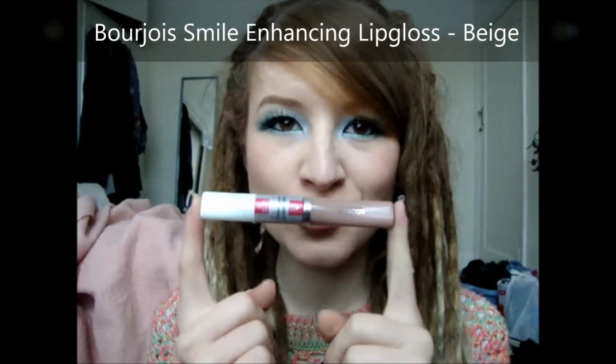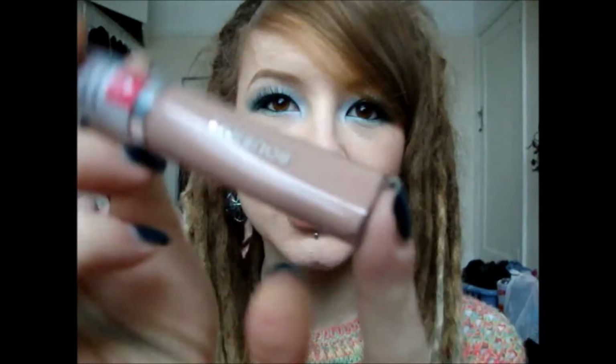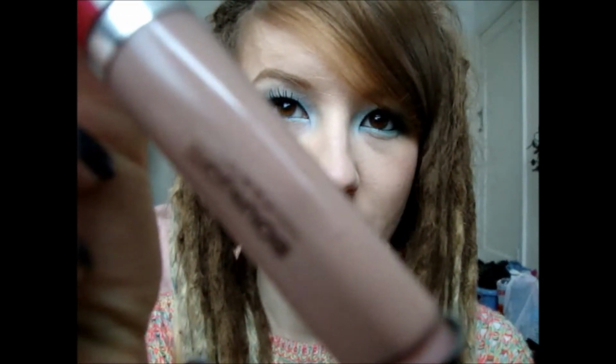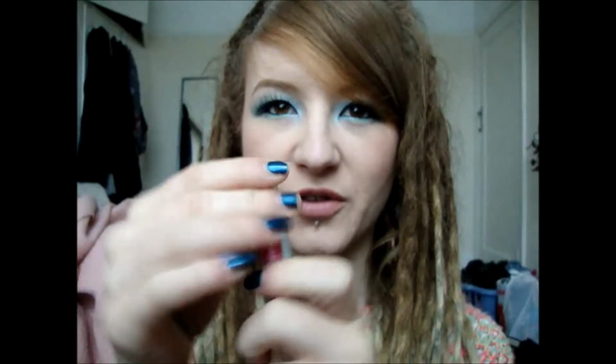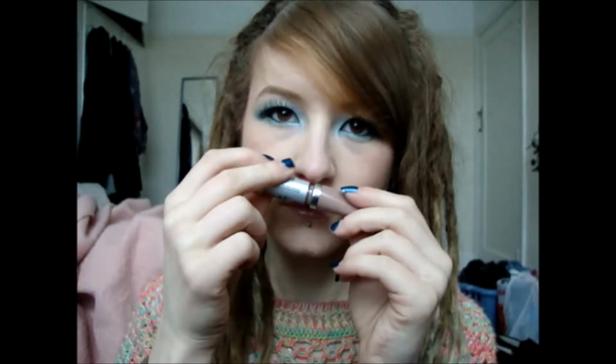So for my favourite lip gloss in the nude category, I'm not really going to be able to say the colour because it's not written on there. I'm going to have a look online to see if I can find it, and if I can, it will be in the annotation above. But it looks like this. It's a little bit darker perhaps than it's showing on the camera. And it's one of their smile enhancing glosses. So forget this bit on the top, I never use this. It's all about the lip gloss inside. Standard doe foot applicator. Not too much of a smell, so I like that.